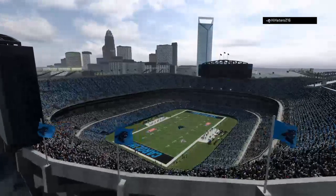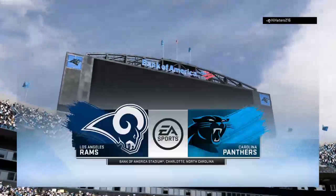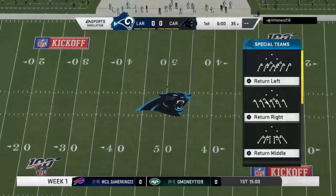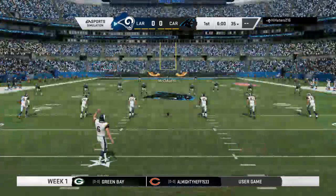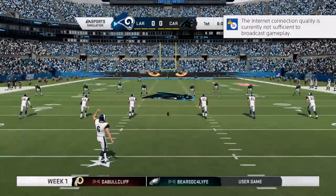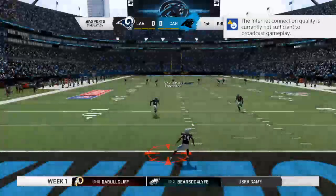Okay, Coach, thank you. EA Sports coverage of the National Football League is in Uptown Charlotte, North Carolina at Bank of America Stadium. Just a few moments ago, this building was shaking as the Carolina Panthers emerged from the tunnel here in Charlotte. They are ready to go as the Panthers are set to match up with the Los Angeles Rams.